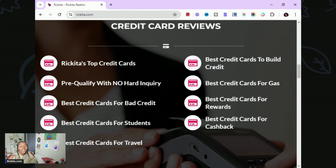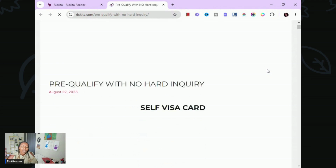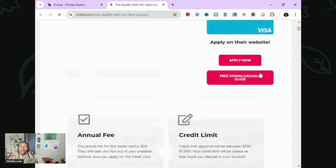Now, this right here is my favorite part: the credit cards. I have multiple lists of credit cards here. If you're looking for just the top credit cards that I like, I have that list here. If you want to pre-qualify for a credit card without a hard inquiry, I have this here, and it has over 45 accounts. Since this is my favorite list, because I love to pre-qualify for things without that hard inquiry, I'm going to show you a little bit of what it looks like.